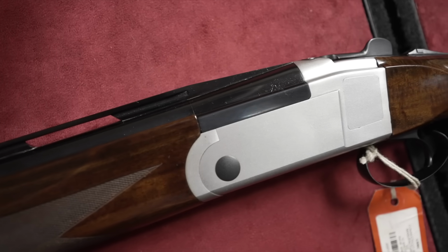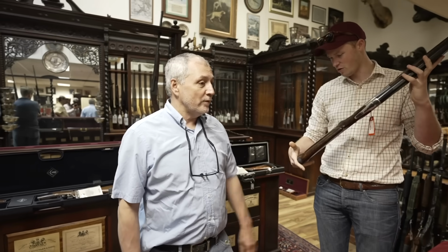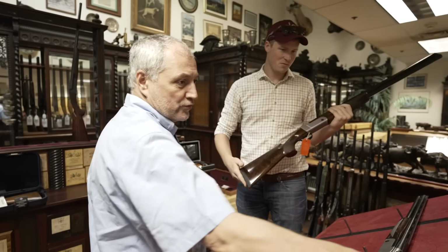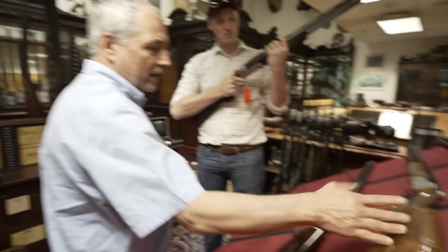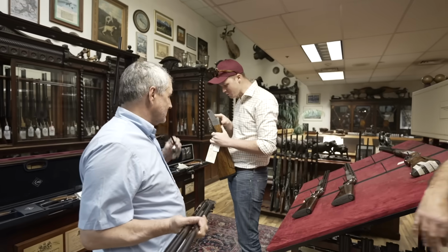How much is it? About $6,000 now. $6,000. And that comes with that wood? Well, maybe that little bit of grade. Well, I'm going to charge extra for wood, if you actually want it to look nice. And this is a new product. Who comes up with all your designs?